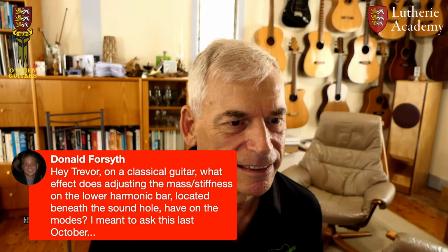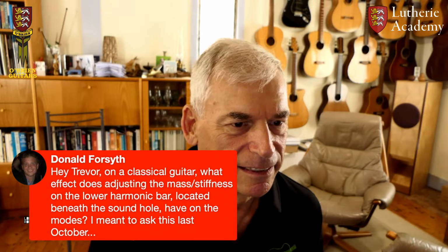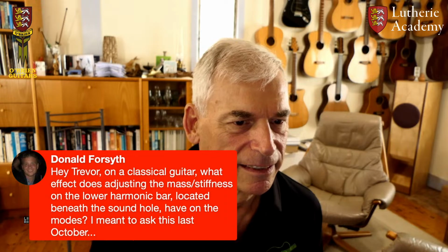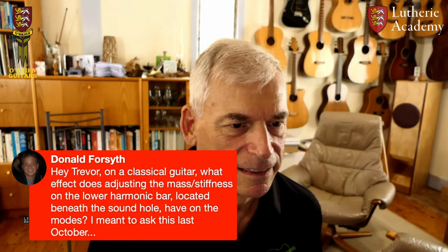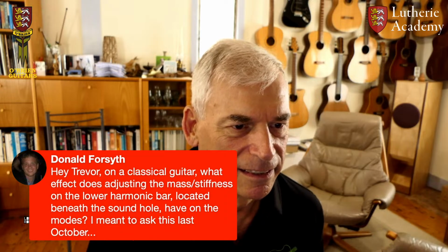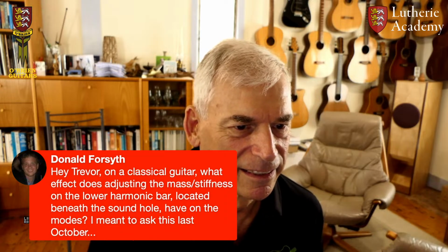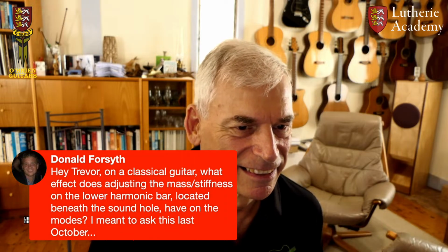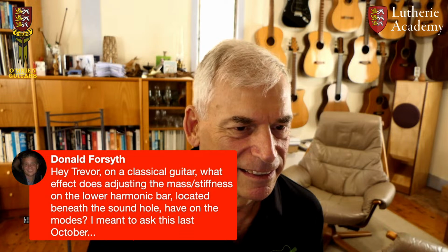Here from Donald Forsyth, down there in Georgia. Hey, Trevor, on a classical guitar, what effect does adjusting the mass and stiffness on the lower harmonic bar located beneath the sound hole have on the modes? I meant to ask this last October. Donald was here in Trevor's class in October, so that's a great question. He calls it the harmonic bar. Some people call it the lower transverse brace.